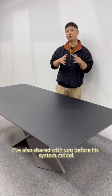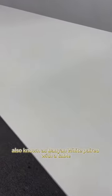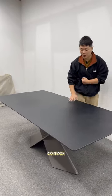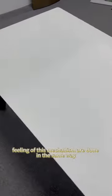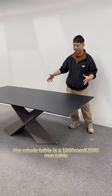I've also shared with you before its sister model, which is called Hidden Stone White, paired with a table. The distinction between the two lies in the color and the overall pattern. They are all created in the same way, which includes this type of texture. The hierarchy and concave-convex feeling of this mechanism are done in the same way. If friends like white, I recommend choosing the Hidden Stone White panel. It has very distinctive features. The whole table is a 1 meter by 2 meter table.